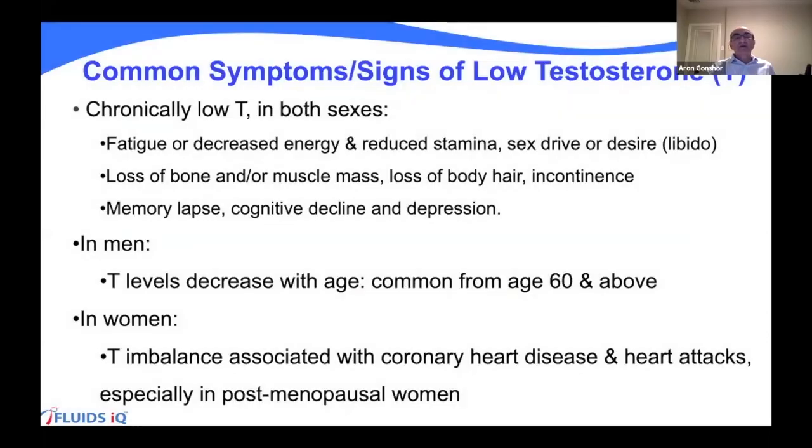And the common signs and symptoms of low testosterone are quite well understood. Chronically low testosterone in either sex: fatigue, decreased energy, of course, reduced stamina and sex drive, etc., loss of bone and muscle mass. And all you have to do is to watch American television, and they keep telling you to order testosterone. So a lot of that is true, but you have to be careful because one can get higher levels of testosterone than necessary, and that can cause problems in and of itself.